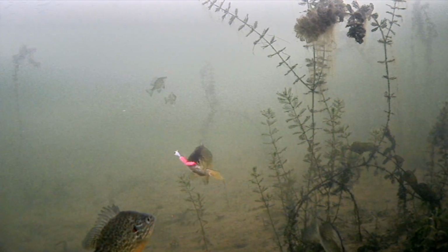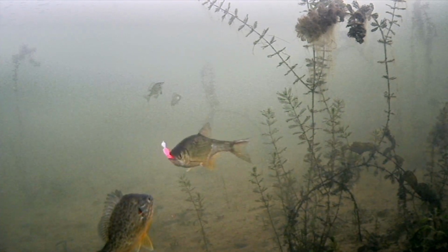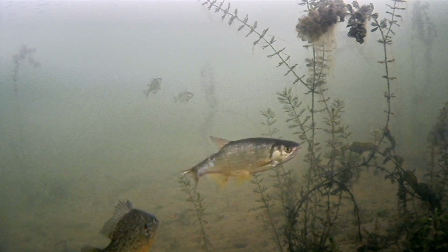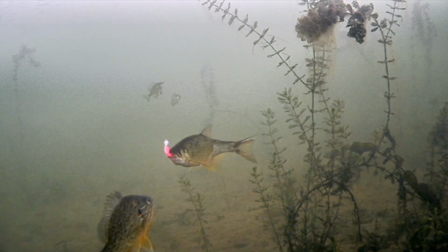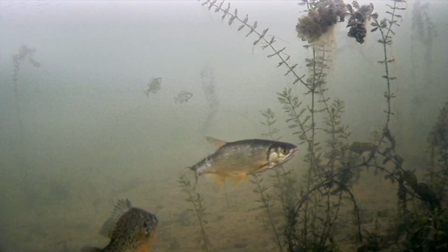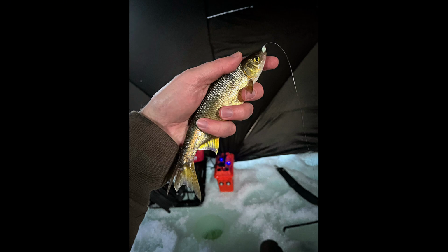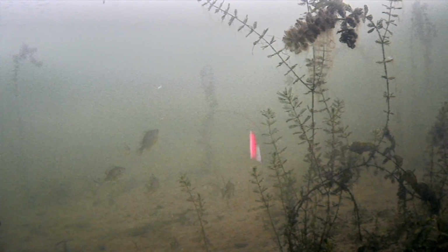This is something I wasn't expecting. The golden shiner came out of nowhere and actually took interest in my bait and actually ate the bait, which I was not expecting at all. Really cool fish, and just something you don't see that often. Golden shiner is an incredible bait for predator fish like walleye, bass, and muskie.